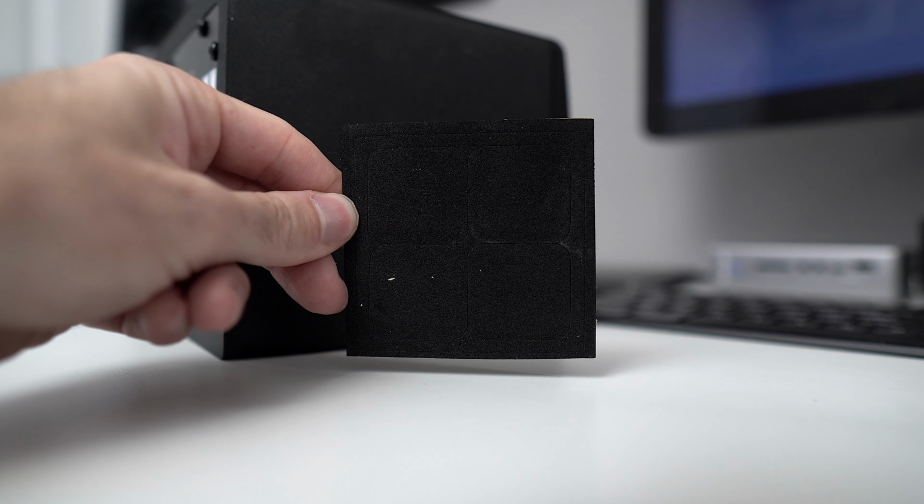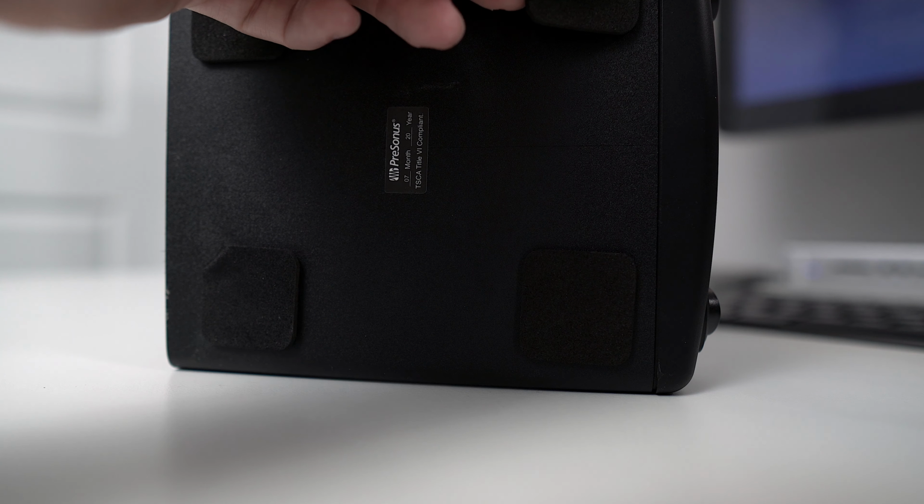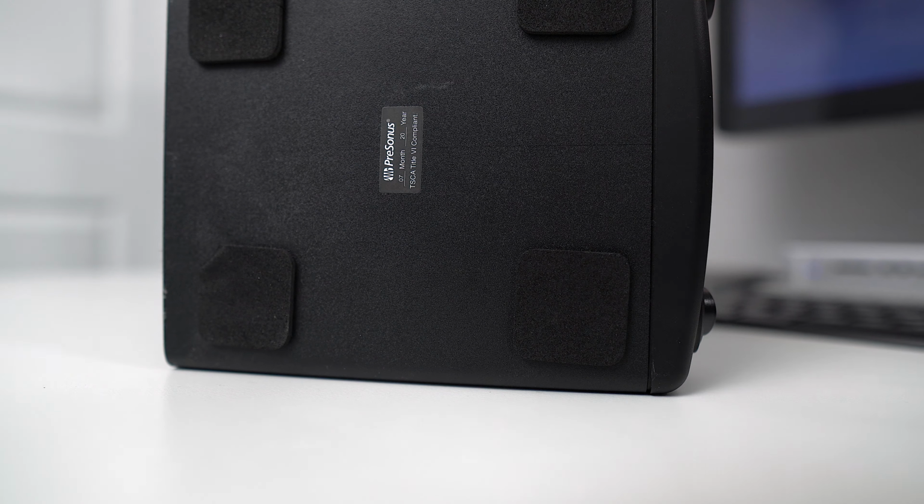Also, if you do end up buying these, you will want to stick the included rubber pads on the bottom. Otherwise, you'll get bass rumble if you're placing these monitors on your desk. If you don't stick those to the bottom, you will get some rattle on your desk when you're playing bass heavy stuff. Most monitors come with those already affixed, but in this case, you have to stick those on yourself.